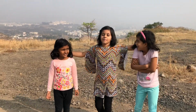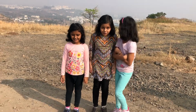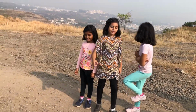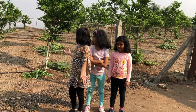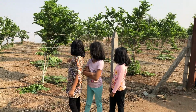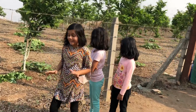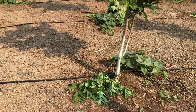Okay, so I have my friends here, and I'm going on a mountain. So, let's go! Okay guys, so I'm here in the custard apple farm, and there is also watermelon. Oh, so yummy. I love watermelons.